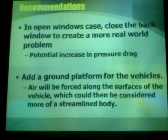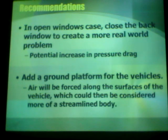Recommendations for the experiment include changes in procedure and setup of the experiment. In an open windows case, closing the back window to create a more real-world problem would be beneficial. In the case of our experiment, the air could flow through the vehicle. With the back window closed, a potential increase in pressure drag would occur.